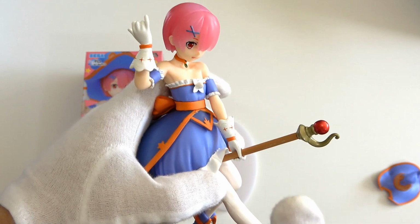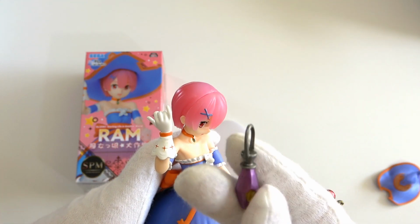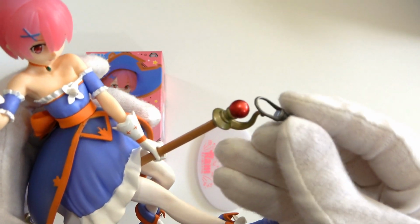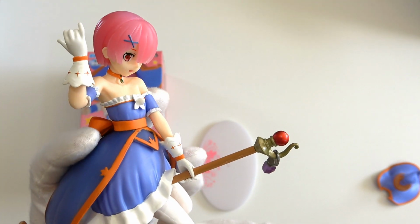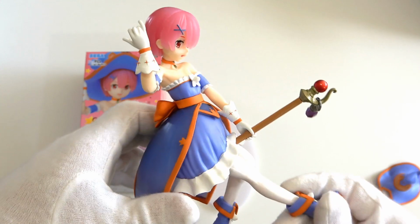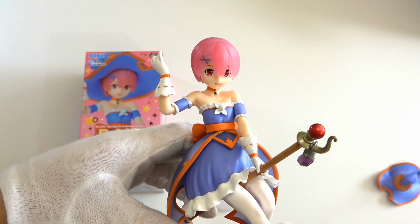And there is actually one more point, but I've got to quickly grab it because it's kind of far away. Give me a second. There is also this small dangly kind of lantern here, or some kind of magical bottle, which we need to put quite carefully on the end here. So that might fall off during today's video. If it does, apologies in advance. But there we go. There is the Ram magical girl figure. So let's get straight into looking at her face.